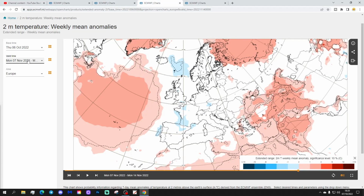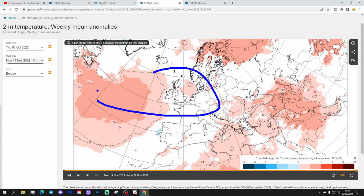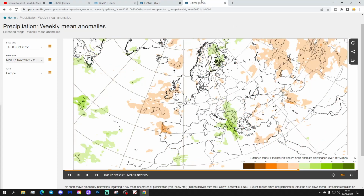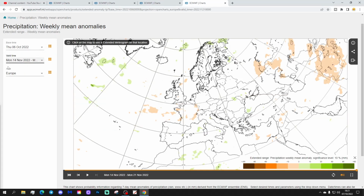So very anti-cyclonic signal, that. Temperature anomalies are about average, maybe a little bit above. Bear in mind, on a high pressure, we'll probably get frost and fog in November. And precipitation-wise, weak signal, but you would think it will be dry under that area of high pressure.